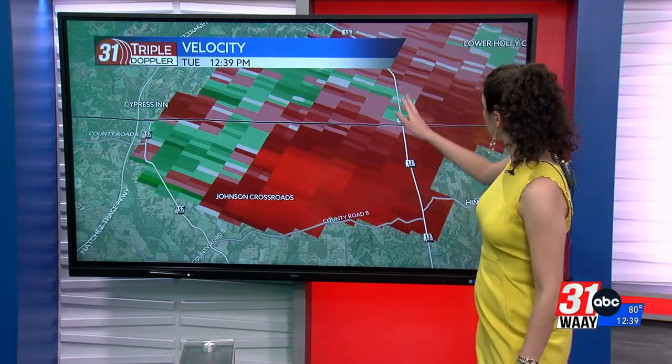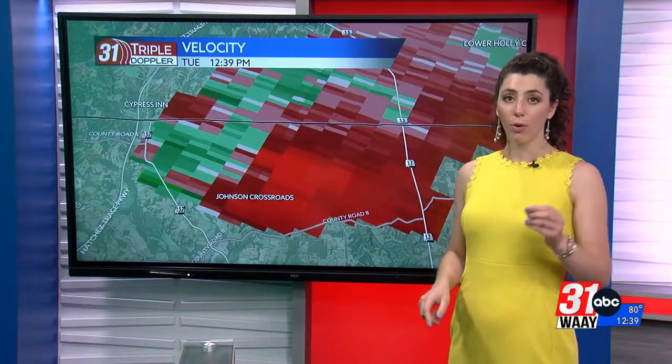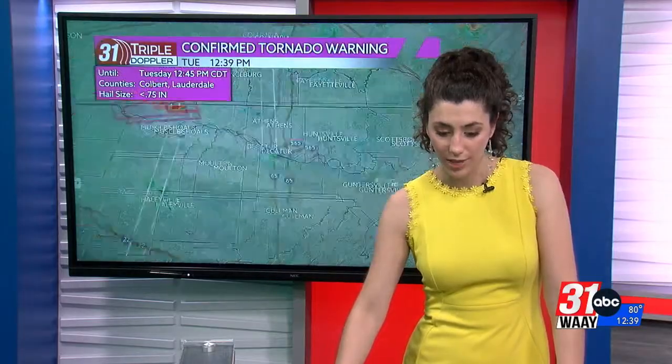It is sitting just north of County Road 8, just east of 157, just west of 117, and it will impact 17, eventually turning to 13 on the Tennessee state line, right here west of Lower Holly, as it continues to ever so slightly track north and track east. If you are in Hines, you will likely not see the worst part of this storm, but you will see the lightning and the thunder and a whole lot of gusty wind, and it would not hurt to go ahead and get in your safe space.